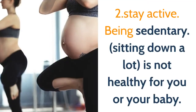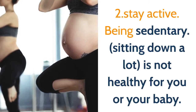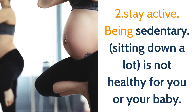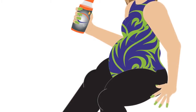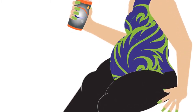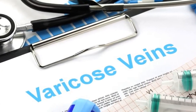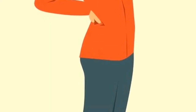The second and the most important thing to do in pregnancy is to stay active. Being sedentary, sitting down a lot, is not healthy for you or your baby. It puts you at a higher risk of too much weight gain, gestational diabetes, preeclampsia, and varicose veins, and you are more likely to have shortness of breath and lower back pains.